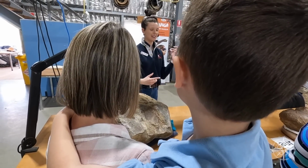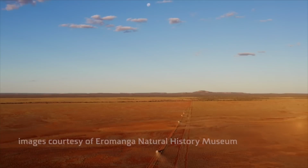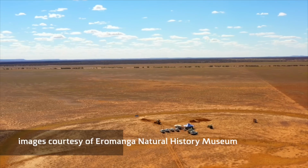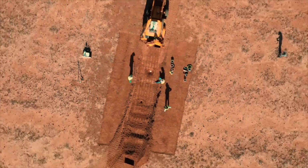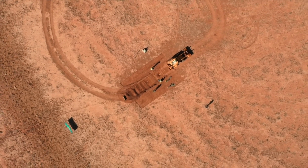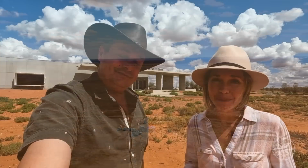If this is your thing and you want to be a budding paleontologist, you can actually take part in their 10-day fossil prep program. All the details are in our description, or you can visit their website to find out more, to join in their yearly 2-week digs to uncover and discover these 100-million-year-old fossils. And there is some more exciting development happening out here.